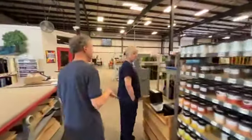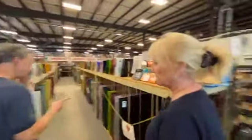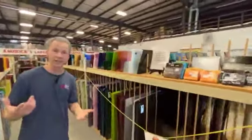And then more Yakagani fusible glass around here. On this side here is the Yakagani's streaky glasses.